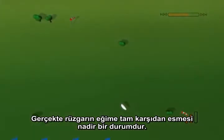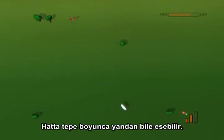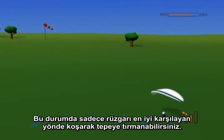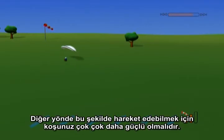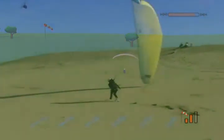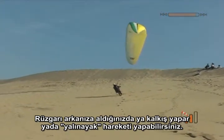In reality, it's rare that the wind's direction is at exactly 90 degrees to the slope, or even that the hill is angled in the same direction along its length. You can only reclimb the slope by running in the direction facing more into the wind. In the other direction, your run would have to be far stronger in order to displace yourself in this way. With the wind behind you, you are going to either take off or be able to effect a barefoot.